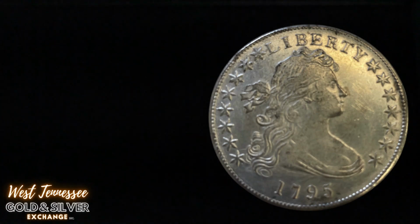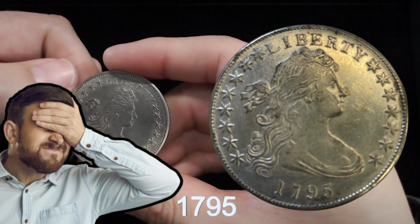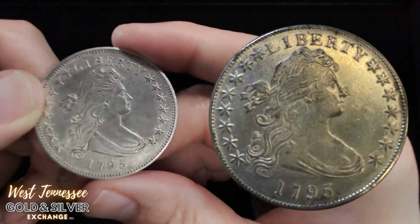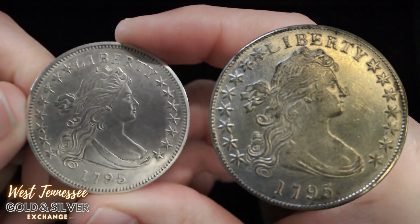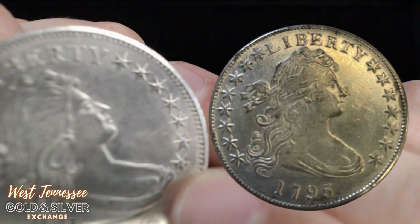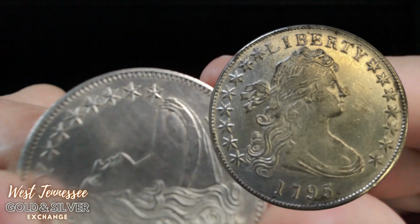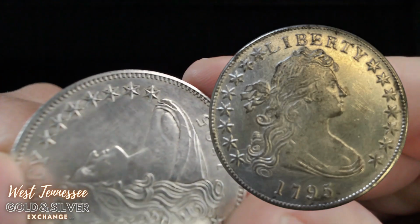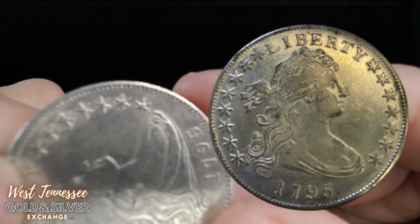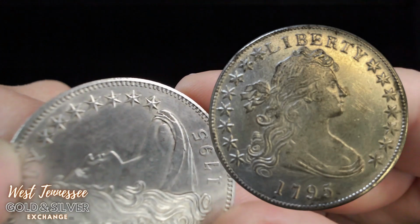So that one right there is also another counterfeit Draped Bust coin. And you can see this one looks a little bit different than that one. Not by much. One of the biggest differences is in the stars. You can see this star right here. Let me see if I can get a close-up. The star right there, if you look at the center, it looks like there's a mass in the center of it. This one on the right looks like it's just straight lines. So there's really no big mass there.